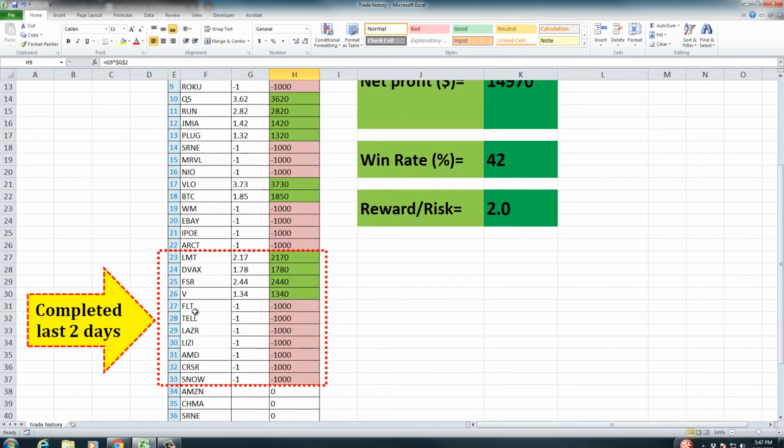Let's look at the trades that are completed in the past 2 days. In the past 2 days, 11 trades were completed. Here you can see the trades. And among those 11 trades, we only won 4 of them. However, for the past 2 days, we are up $700, although we only won 4 trades out of 11 trades. That is because of this favorable reward to risk ratio, and you should always make sure to manage your risk accordingly. So let's go and take a look at these 11 trades pretty fast.